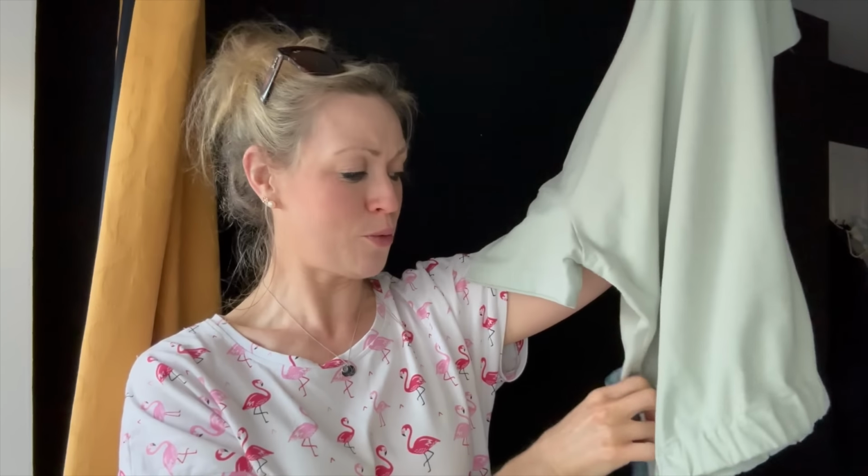Took them out of the summer box. They need a wash. I don't know what's on them, so they've gone in the wash. So unfortunately I can't wear them tomorrow. That'll have to wait for another day. So this is my beautiful pixie tee that I'm going to wear tomorrow.